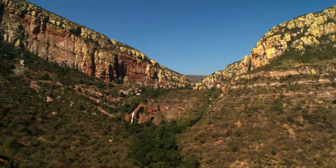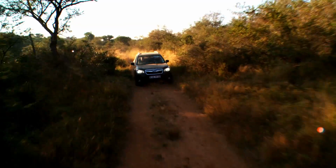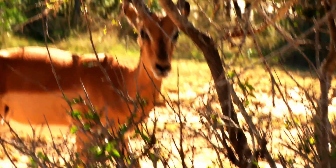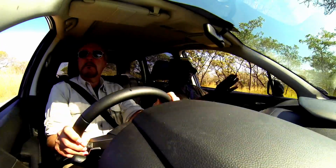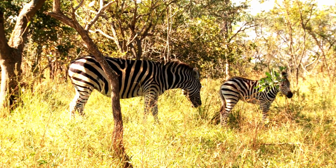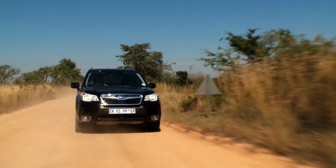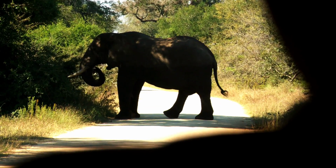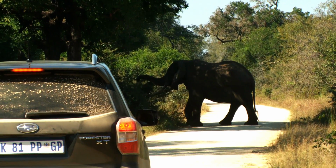The East African plains are wide open. South Africa is more dense with trees, and it's harder to spot the animals, but we went there with the objective of seeing the big five game animals, and we did it in a Subaru Forester 2.0 XT instead of the usual Land Rover, Land Cruiser type vehicle. Can this crossover handle the African wild?